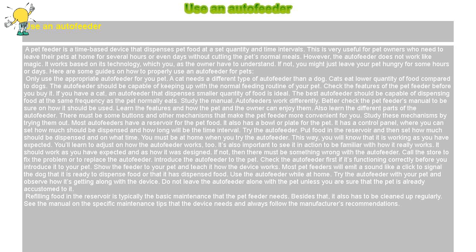Most autofeeders have a reservoir for the pet food. It also has a bowl or plate for the pet. It has a control panel, where you can set how much should be dispensed and how long will be the time interval. Try the autofeeder.